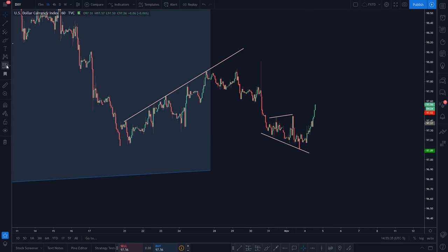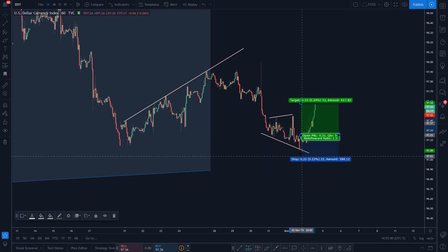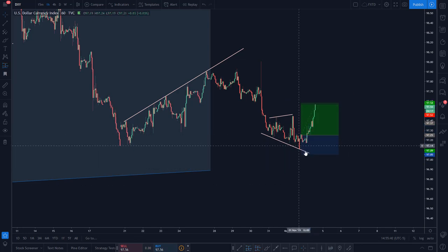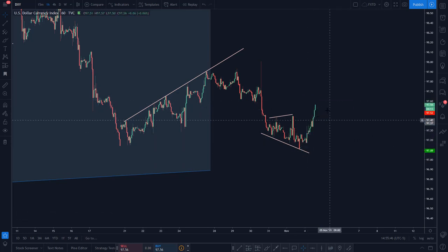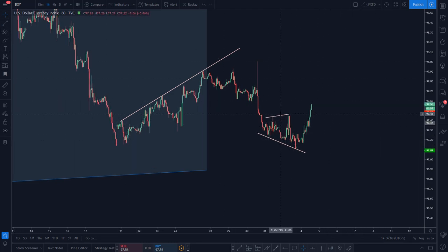So if you were to enter, you would have wanted to keep this at around 20 pips below, just in case it gaps down again. But that would be running 1.5% if you were in that type of a trade. If it was on the euro dollar, it would be like 2%. So a couple things we want to keep in mind.